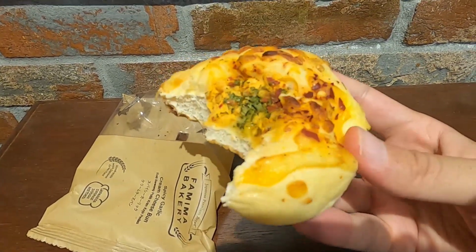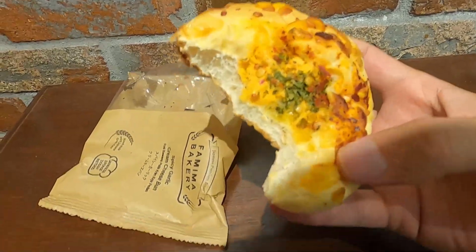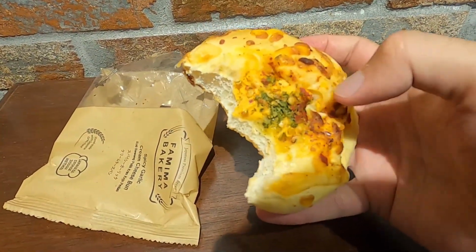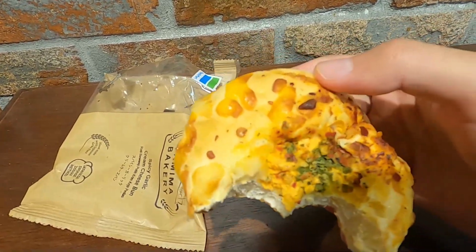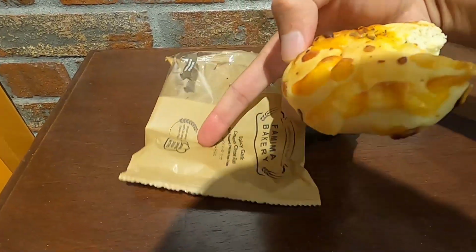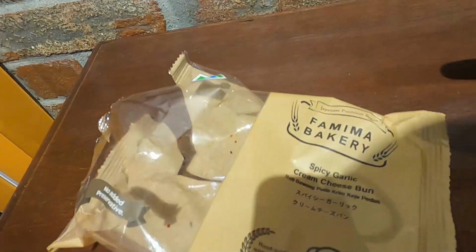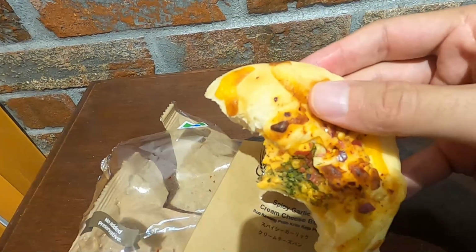Time to try it out. So another bite. All right, it's pretty soft. And the cheese is creamy. And we have a lot of garlic and chili in the middle. It's pretty good. It's only 3 ringgit, or 2.9 ringgit. I'll take it. Family Mart knows how to make some good bakery goods.